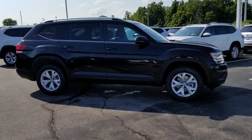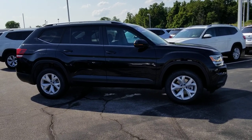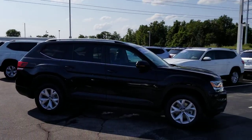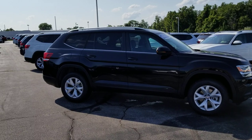Today I'm doing a comparison video between Atlas trims. Just give you a little bit of tutorial on what goes where in the trim lines. I've got all of those Atlases lined up there, and I've got two more in another row. They're lined up in order so you can figure out what Atlas works best for you. This is going to be the 2019 model year.